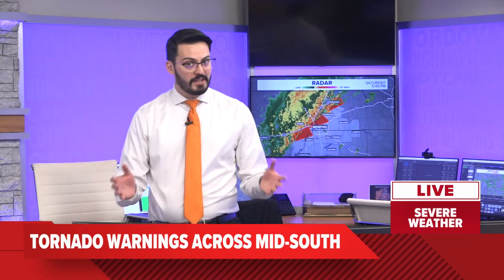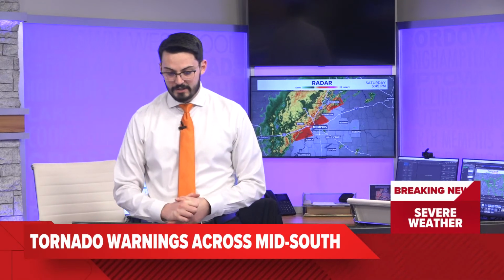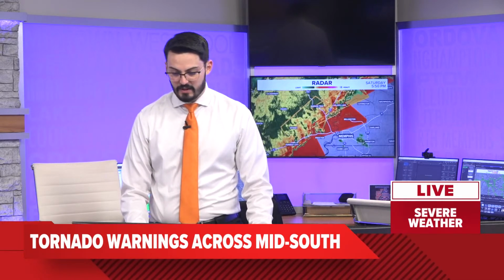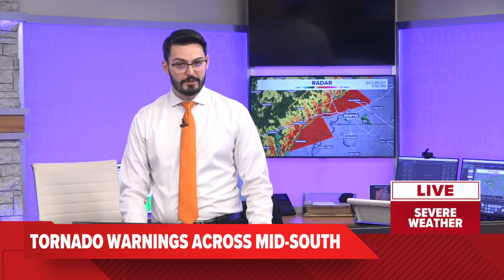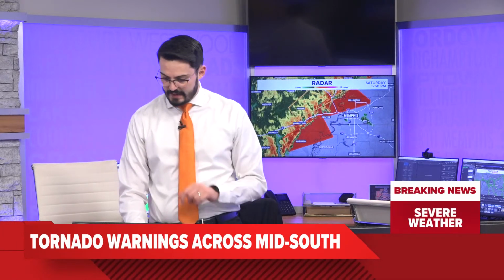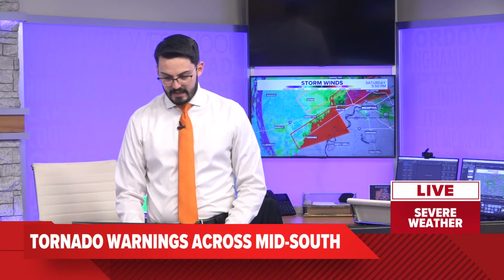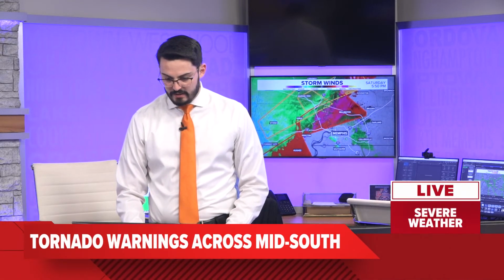So we appreciate that you're giving us some time to cut into regular programming, but multiple warnings in the area as we've started to see this line of thunderstorms begin to rotate. So let's take a look at velocity here. Of course, we're starting to see potential for a damaging tornado.